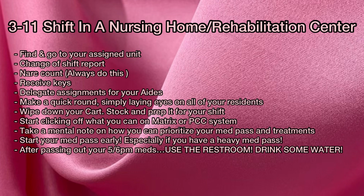Okay, so start clicking everything off. We use Matrix. A lot of other facilities use PointClickCare. I'm familiar with both, more so with Matrix. But with Matrix, you have a lot of clicking off. Clicking off meaning they just have a list of things. Oh, make sure the residents' legs are elevated. Make sure there's little things that you already know and that you have to do, but you have to click it off. So get ahead of the game and click all of those things off beforehand so that you're not stuck at the end of your shift taking time clicking 1,000 things off that you already know. Cream on the behind or whatever. Just click that stuff off.